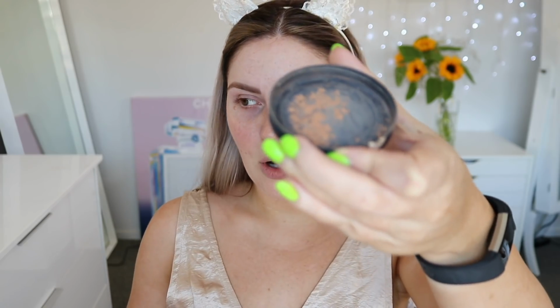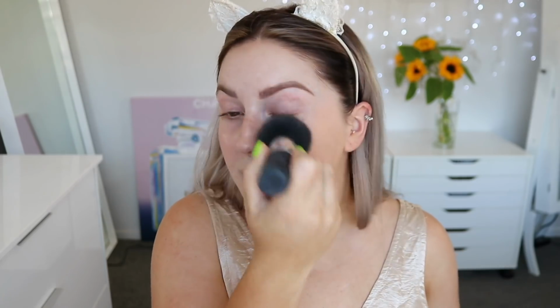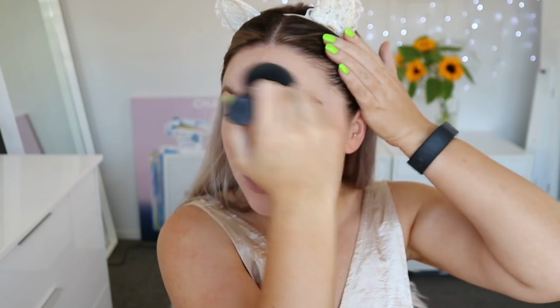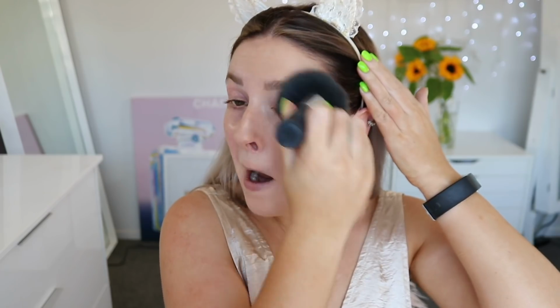But I'm just going to take some product like this, and I just dab my brush in and literally watch how quick it is. It's so good. You just buff it on. And I'm going to take a bit more. And I just do big circular motions.